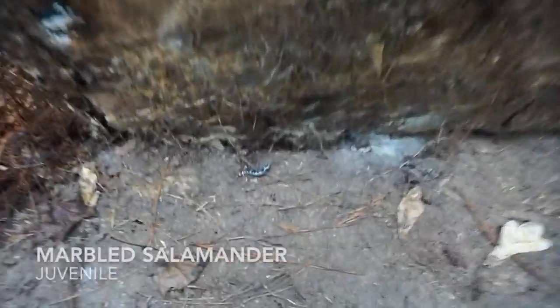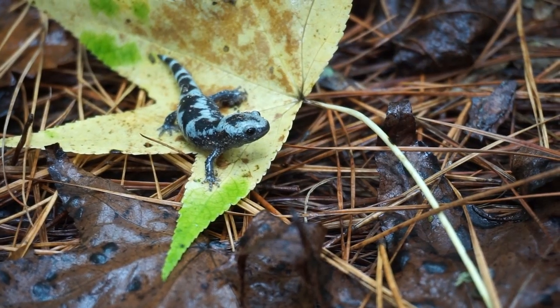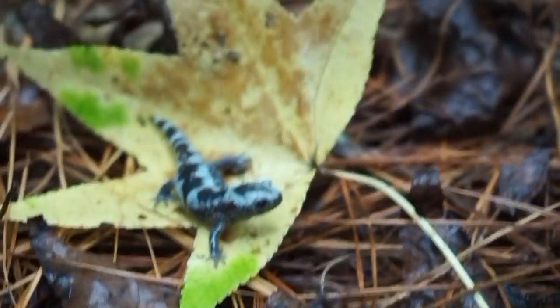A marbled salamander. Pretty cool. Well, since this is the first marbled salamander I've seen since probably March or February, I did get him out for a couple pictures, but good looking little salamander.